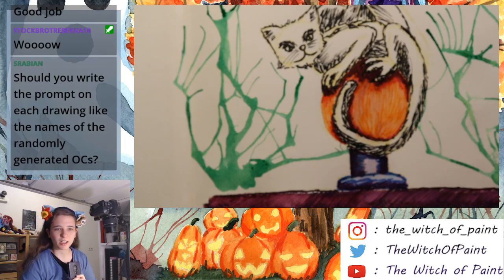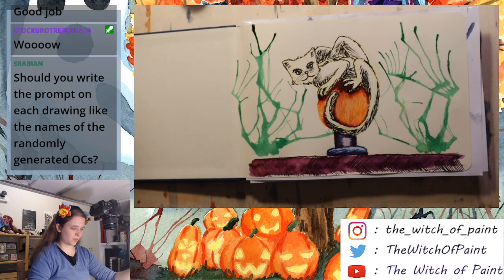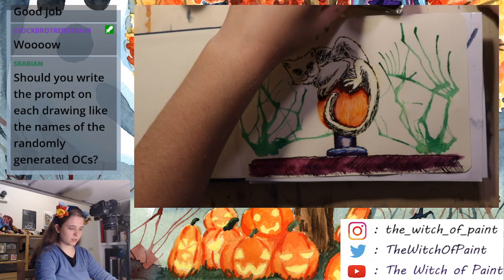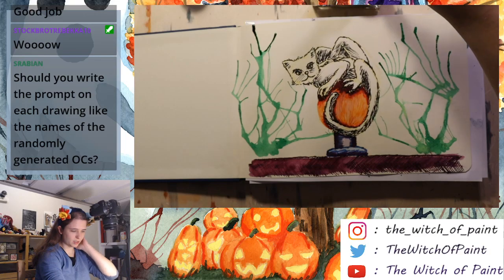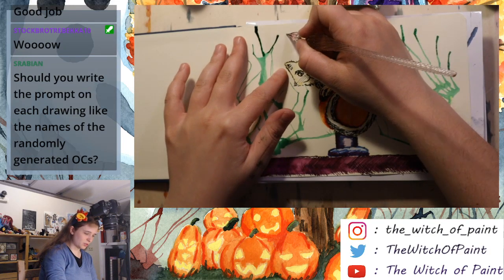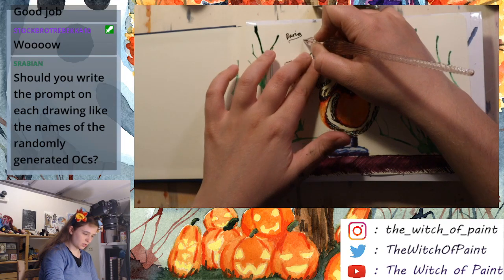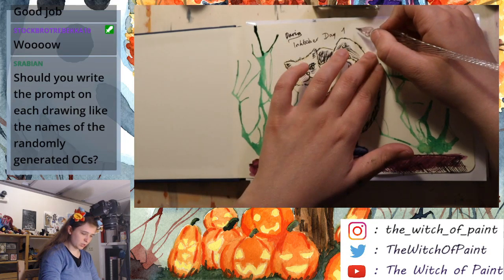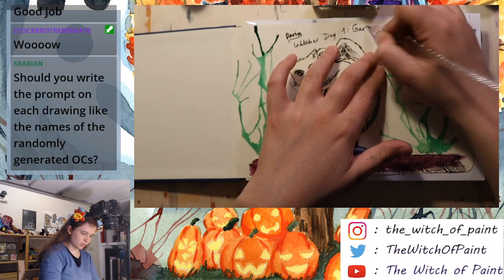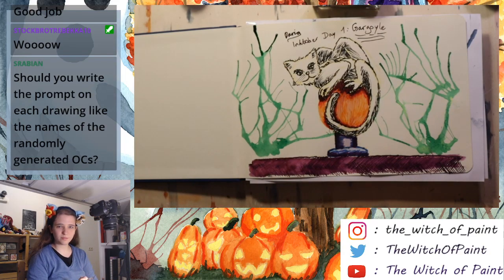Should you write the prompt on each drawing, like the names of the randomly generated OCs? Oh yes, I should. I've got some space up there, so you know what, I'm going to do this in the beautiful purple ink. And I'll take my glass dip pen. Dip it. I'm gonna sign it first of all. Oops. Inktober, day one. Gargoyle. Ta-da.